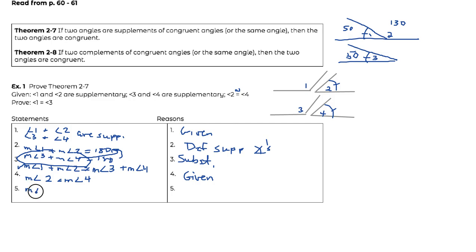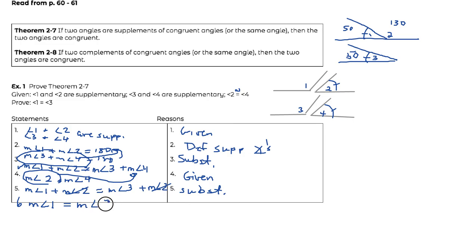We can say, since 2 equals 4, we can say the measure of angle 1 plus the measure of angle 2 equals the measure of angle 3. And I'm going to replace, instead of 4, I'm going to put this 2 up there. Measure of angle 2, and that's just substitution. I told you we use that one a lot. And then finally, we can subtract the measure of angle 2 from each side, and we'd say the measure of angle 1 equals the measure of angle 3.